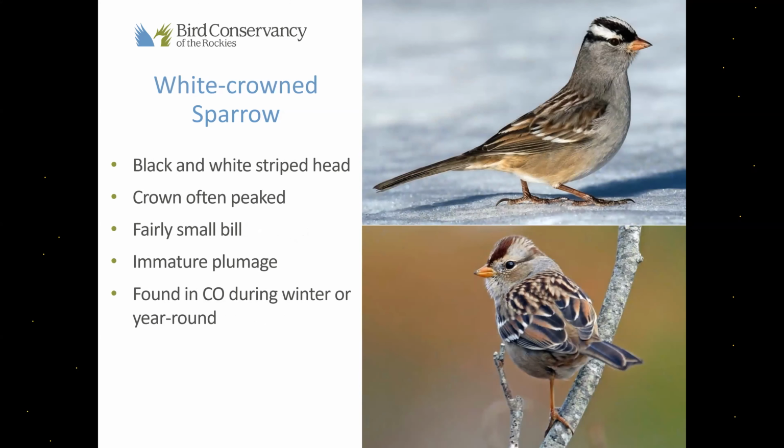Next, we have our white-crowned sparrow, which I bet a lot of you are familiar with. And even if you weren't sure what to call it, you've probably seen it. So the white-crowned sparrow, they have this really distinct black and white striped head. And a lot of times their head looks like it's peaked. So their crown looks a little pointy almost. They have a fairly small bill as well.